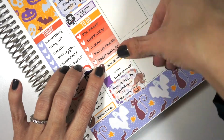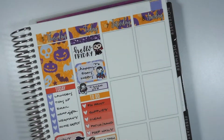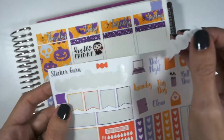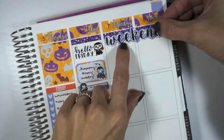And then again, here I am. You can see I'm trying to get in that half box to mark down that we had a football party with friends, and I'm having to scoot all of the stickers up a little bit to make some room. And then moving on to the weekend, again, I put down the glitter headers, and then I'm putting down the weekend banner that came in the kit.